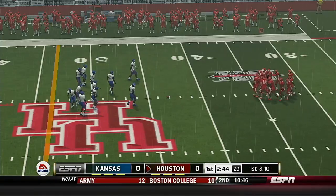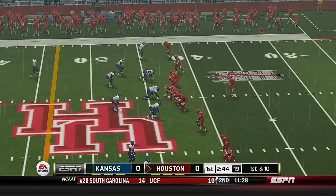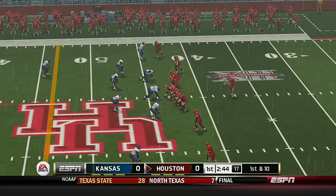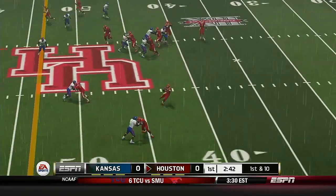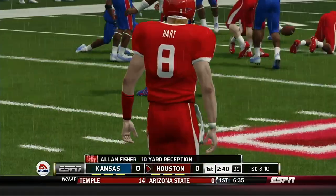Every drive's important in a tie game. I look for both sides to come out with some urgency. The quarterback in the gun. Empty backfield. Five wide receivers in the formation. Caught with room to work. Tackle at the 47-yard line.